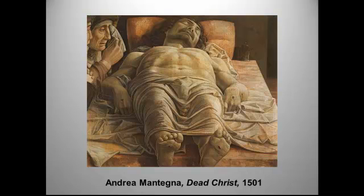This is a stunning and in many ways disturbing painting. This was a small painting, only about 2 by 2 feet. And actually it was found in Mantegna's studio after his death. Apparently he carried it around with him, kind of like a rosary, something that aided him in his prayers and his devotions. From a religious standpoint, I think this is an extraordinarily powerful image of Christ's suffering and death.